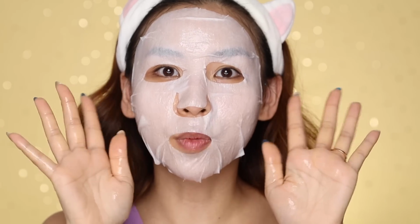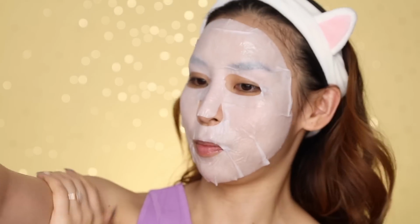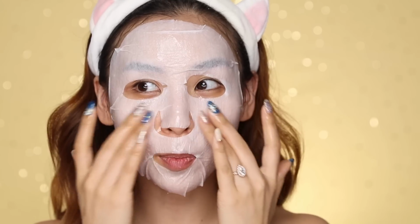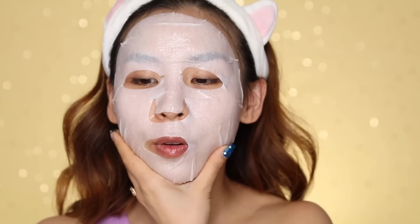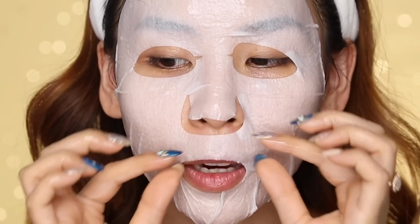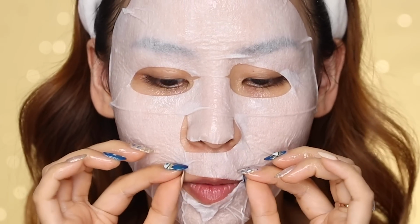There is so much serum in this mask. It is crazy. I'm just going to not waste it and put it all over my arms. I am a little bit disappointed because I thought it would be a gummy texture. Oh, I'm eating it. But the serum is quite jello-like. The holes in this mask are so small, my top lip is getting covered. But I guess they're right. All areas are pretty much covered.